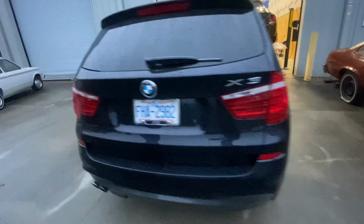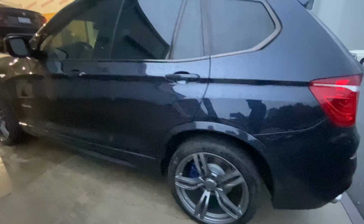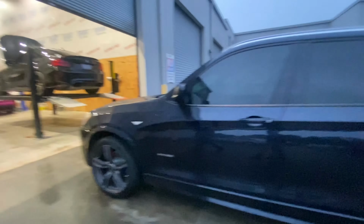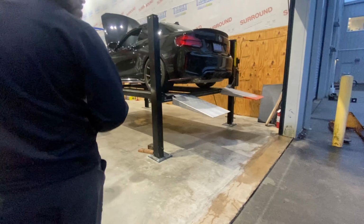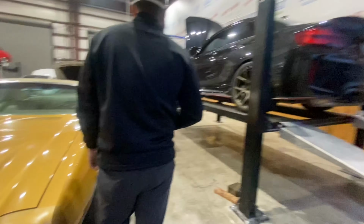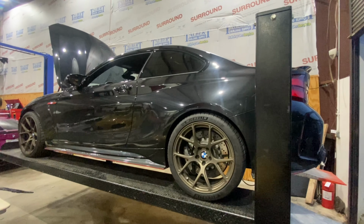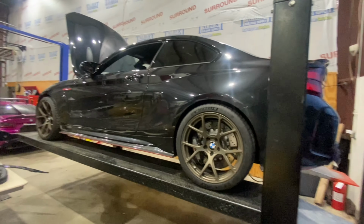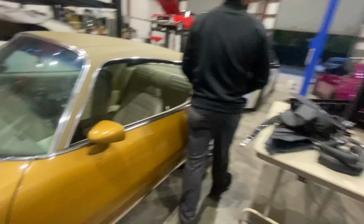Guys, what's this one? This one's one of my clients'. M3, it's his daughter's car. It looks good. What engine is that? The N54? N55. Oh, okay. I'm not sure what the code is. So, what we got here? This M2 is in. Then you got all the classics in here.